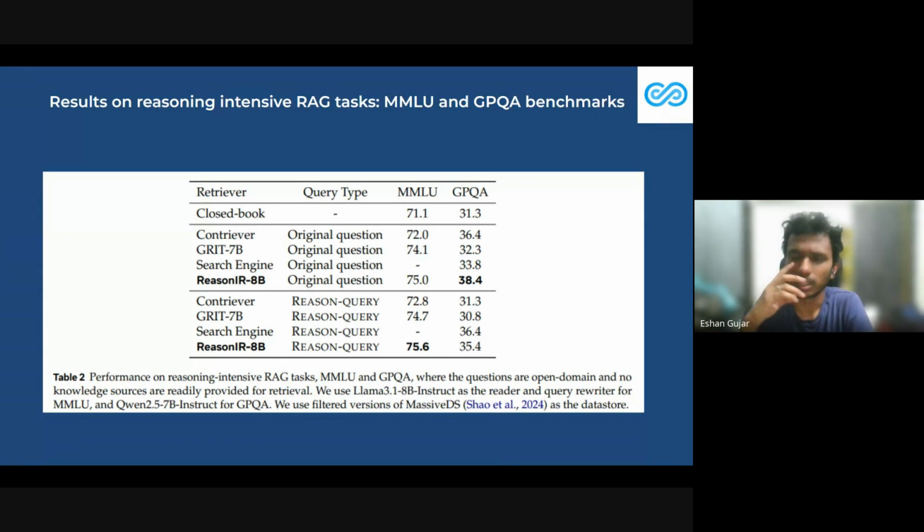GPQA is Google. I believe they're programming based questions only. I think they're graduate level programming questions and answers, which are Google proof or something like that. Let me just quickly search it. I believe you're correct. Yeah, graduate level Google proof question answering benchmark.